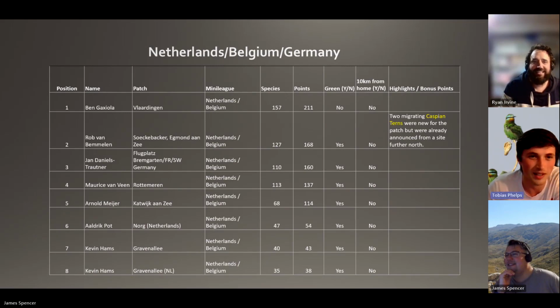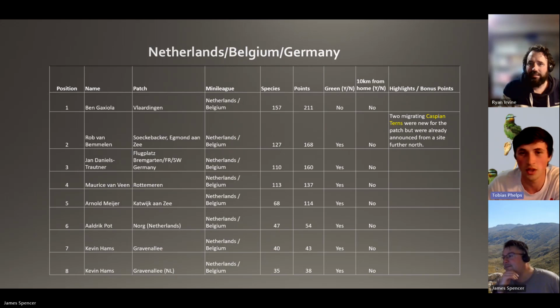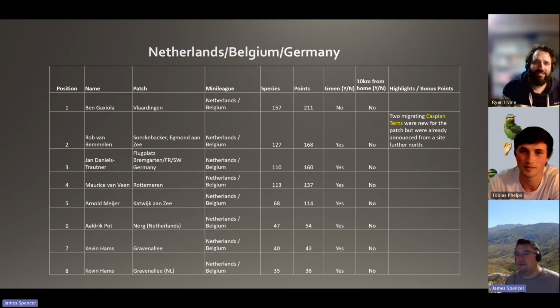Ben Gaxiola, he's on 211 points, 157 species. Rob again on 168 points and some highlights, 2 migrating Caspian terns, which are pretty cool. I think they're a bit more regular on passage in Holland than they are on this side of the North Sea, but still a really good record because obviously they're not a common bird anywhere in Europe. So fantastic.